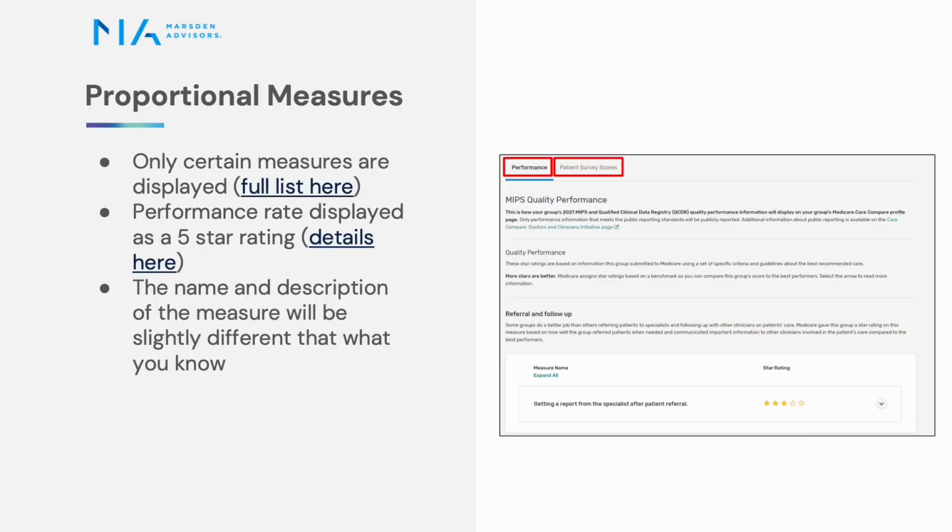That will not appear on the public patient-facing website. As I mentioned earlier, the data is going to look a little different because the information and how it's scored, as you all know, can be very complicated, especially if you're not familiar with the program. So they do have some changes and what to expect when you look at this from a patient perspective.